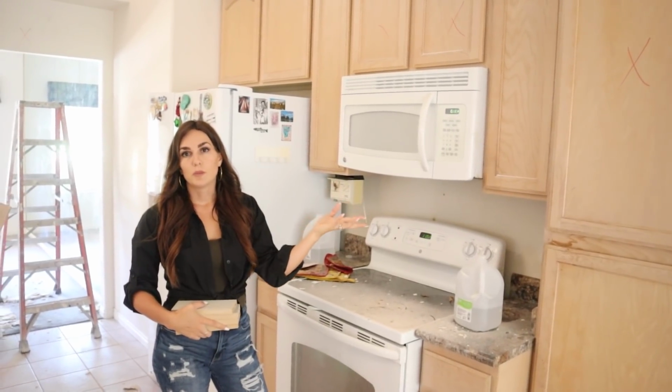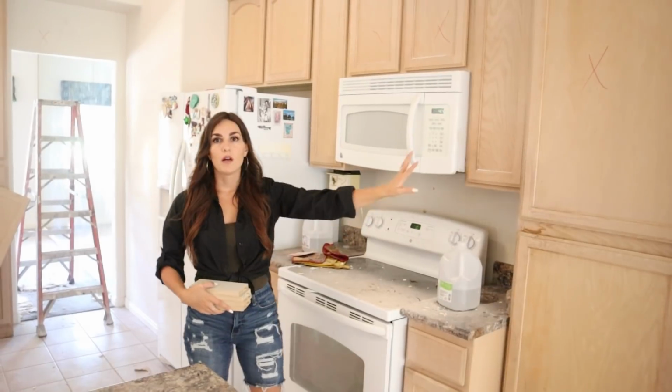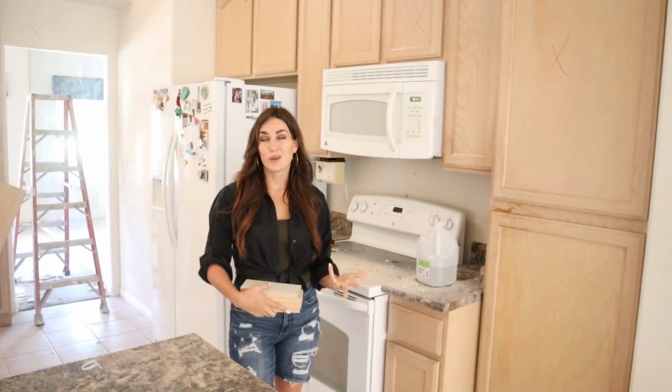What we're doing is kind of a butler's pantry. So yeah, I prefer to have the microwave tucked out of the way, and have a little bit more of a statement on this wall, because your range wall usually ends up being the statement wall of the kitchen. So I like to do a little something special there.